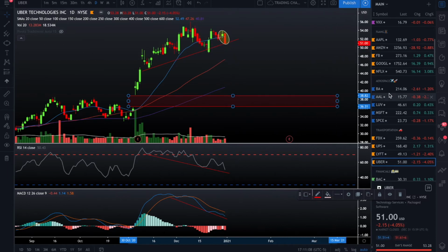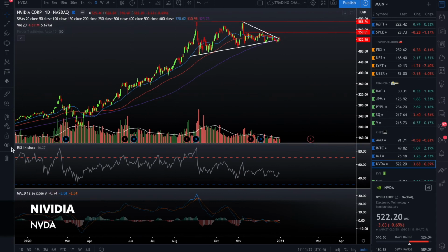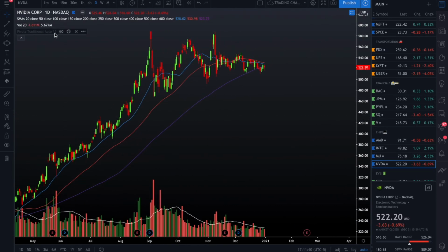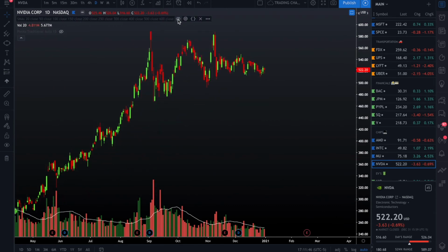So far we went over FedEx, UPS, and Uber. The next one on the list is NVIDIA. So here is NVIDIA. Let's just erase everything before we go through it. NVIDIA has been on my list for a while because this thing has been consolidating a bit. So just taking out the SMA, right?